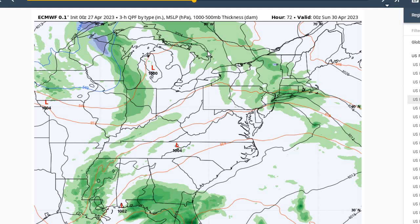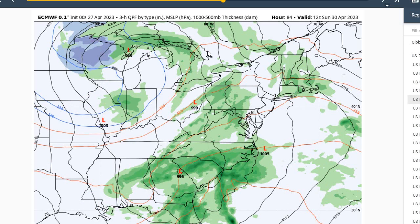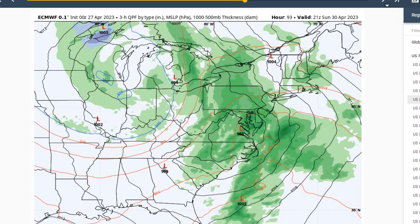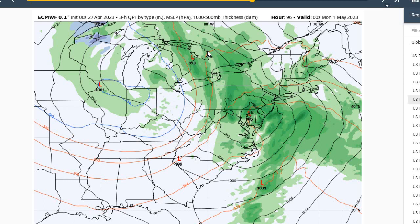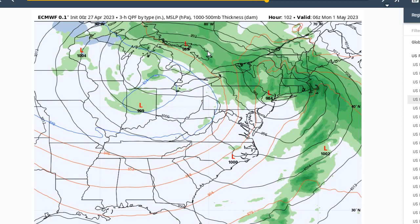And then we'll have another system coming in right behind our system for Friday. We'll see some more rain moving back into the region by Sunday, and seeing those showers and maybe a little bit of thunderstorm activity for our Sunday evening into early Monday time frame, with those showers moving through and coming to an end by Monday morning.